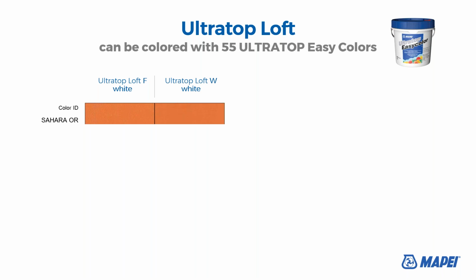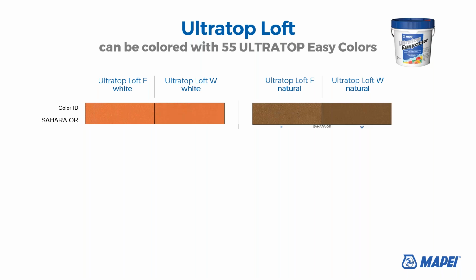If you touch that color chart, you will notice that the surface is really smooth. Now, mixing the same color, the Sahara, with the Ultratop Loft F natural, we know that natural is light green, so light gray, sorry. And if we mix the same color with the W natural, we will have a different result.